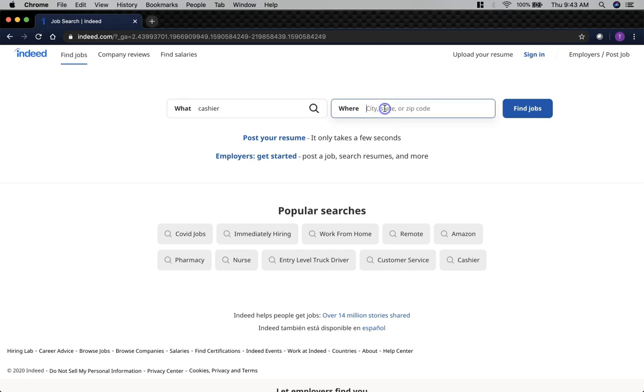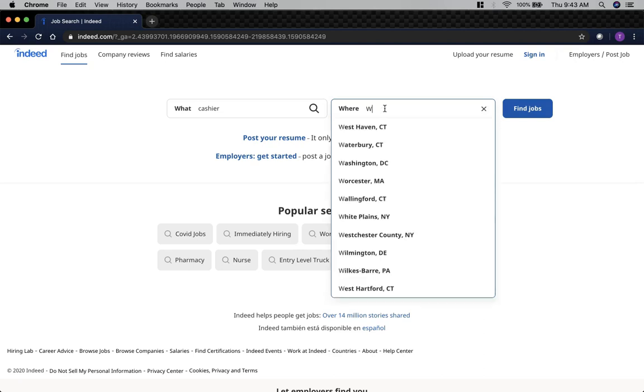Next, I'm going to click on the where box, and I'm going to type in West Haven because I want to work in West Haven if possible. And as I type it, again, it pops up some suggestions. And I would suggest actually clicking on the suggested area as long as what you're typing in comes up.